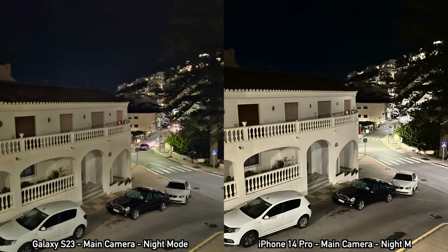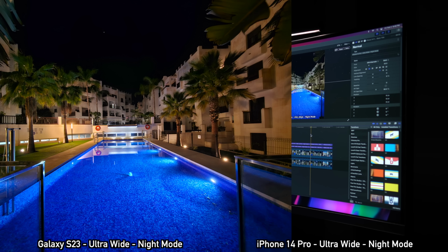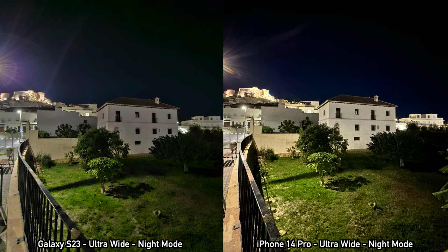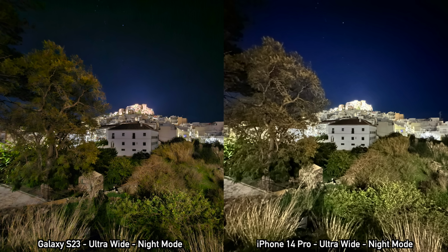And moving on to pictures that I took with the ultra-wide camera, well, realistically here neither device does that amazing, but if I would have to choose one, once again, I feel that I would choose the iPhone 14 Pro. Maybe the pictures are slightly sharper, but I guess not all of them. Some of them are a bit sharper. So neither device does that amazing for those ultra-wide pictures and the night mode.